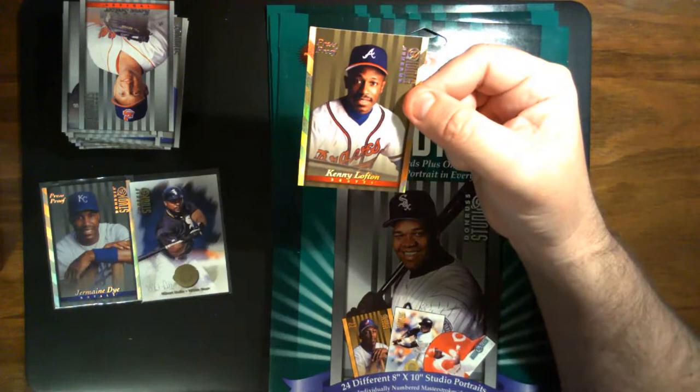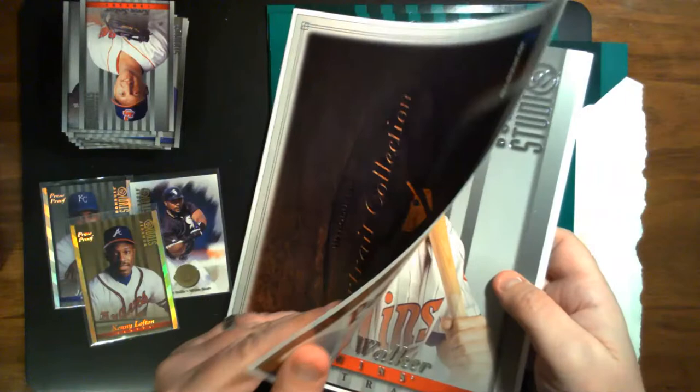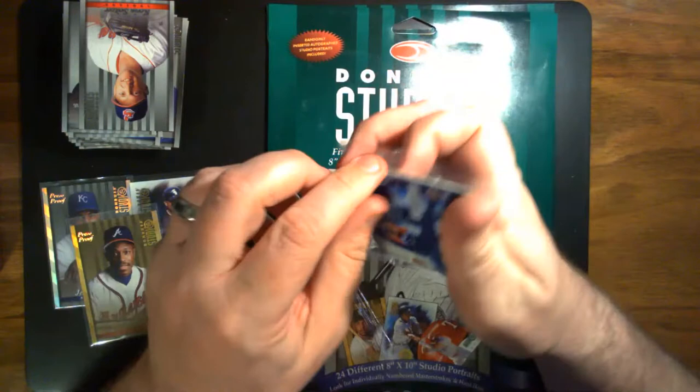Rig. And I almost sat this one out. Todd Walker. He's one of the few autographs. Oh, we got us an insert. Yay. Where's my Brave detector?